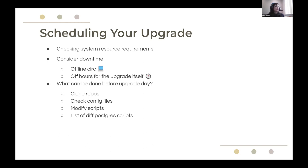So when you do your upgrade itself, the upgrade day, it's been mentioned before, you have to consider the downtime that you have to schedule for it.